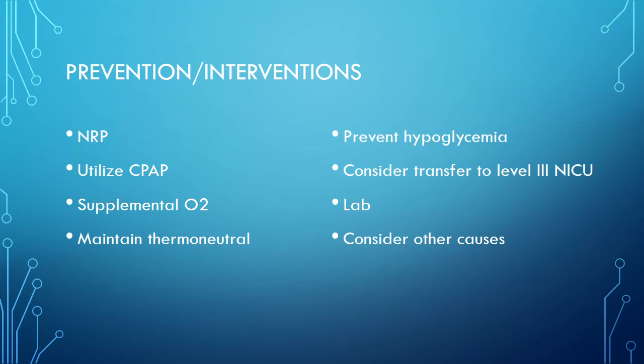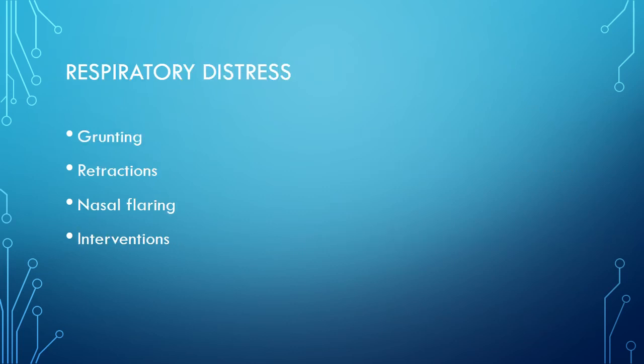We want to consider the need for transferring these infants to a level 3 NICU if they have persistent respiratory problems or worsening of respiratory problems after the first few hours of life, or if they're requiring significant oxygen levels to maintain their sats greater than 90, or if they become ill-appearing. We also want to consider other causes of respiratory distress.